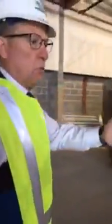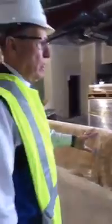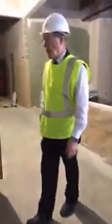Again, we're still looking at installation of a wall in this area here. This is the high school area. You can see they've done some brick work here, a finished stone look on that outer area of the office. We'll make our way down the hallway.